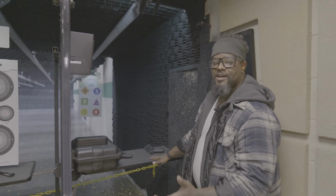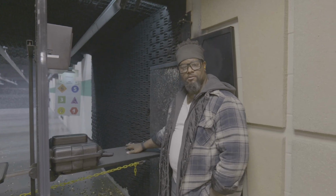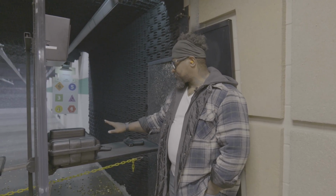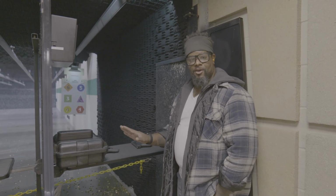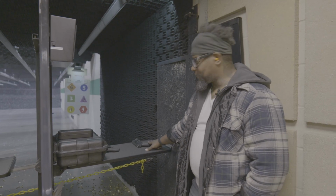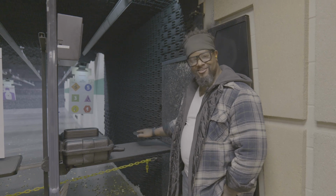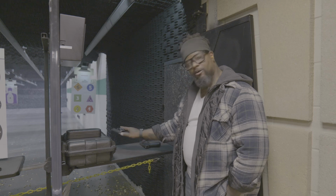Now, the question you have to ask yourself: the accuracy of a semi-automatic versus the accuracy that I had with the snub nose, the capacity of what you get with a semi-automatic versus the capacity of a snub nose, comfort. This is a very heavy gun, and it's big, right? Very heavy, very big. Smaller, okay?